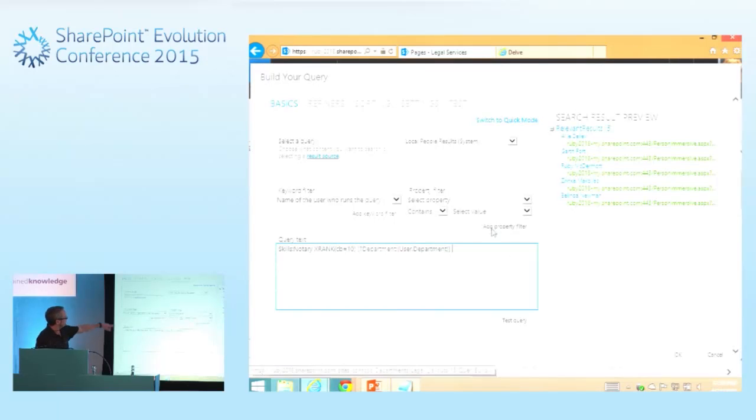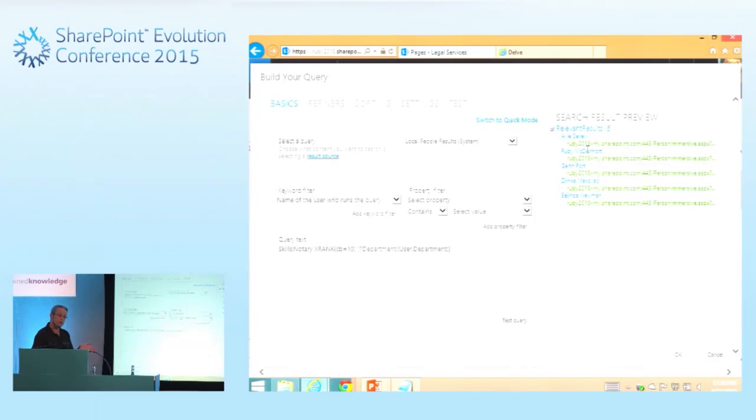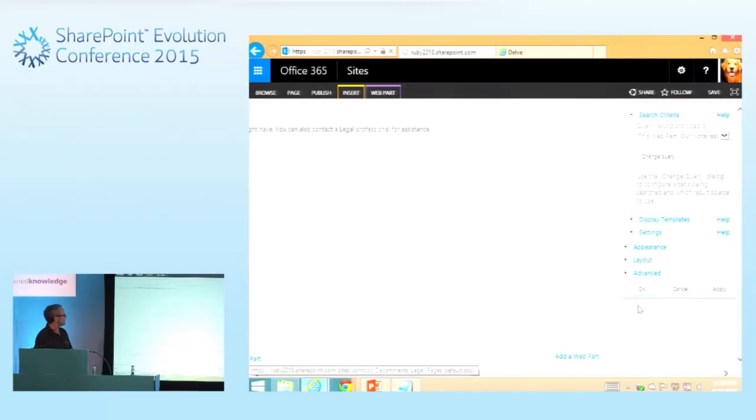So here's the magic. Allie, Garth, Ruby, right? Ruby and Allie are in the same department, obviously. When I test the query, it reorders itself, and now Ruby is more relevant than Garth. I know it's not a big deal, but it's really cool that you can do this kind of stuff. And you can do it in the UI, super easy. So choose OK there, choose OK here.